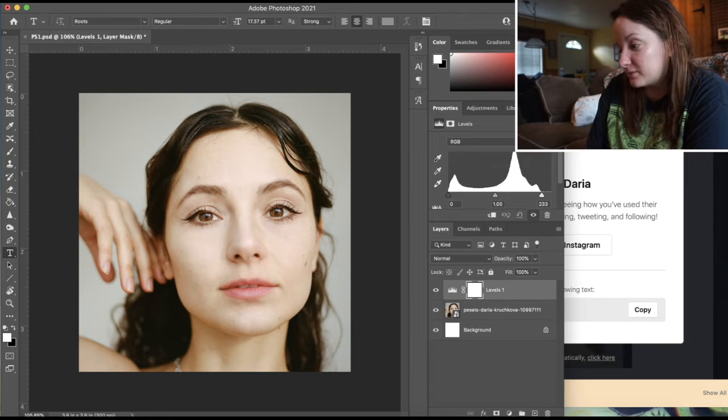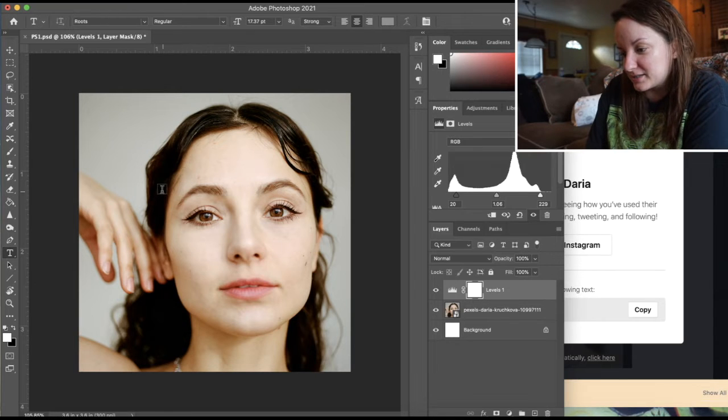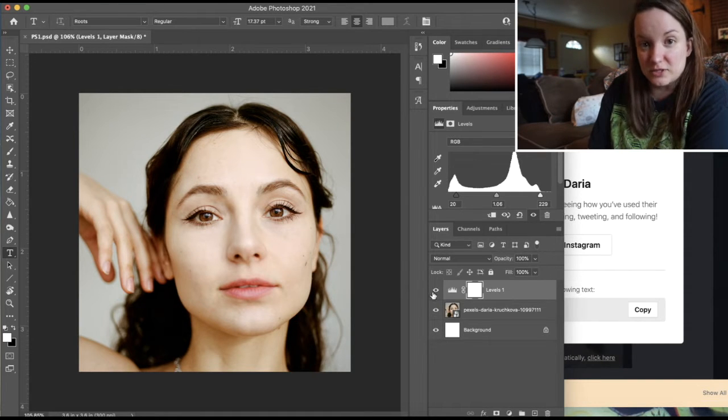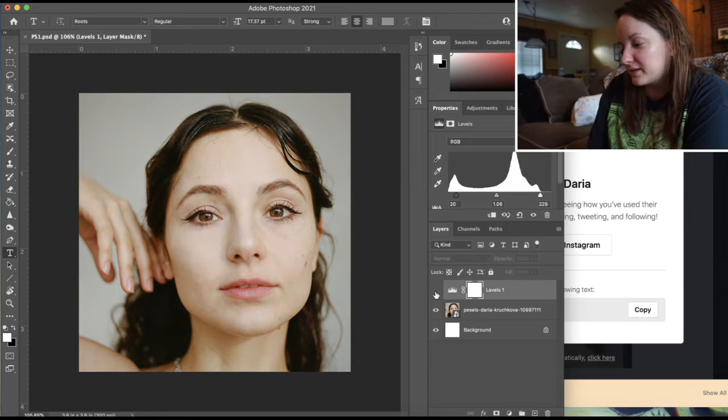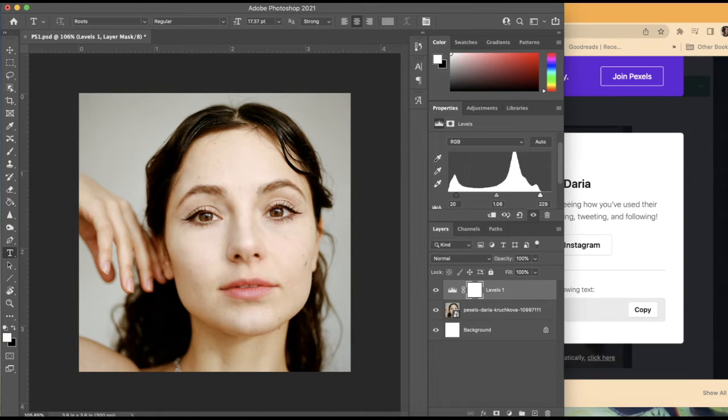So it did a really good job. It crunched the blacks a bit, which is fine. I don't mind it. It doesn't look too contrasty, if that makes sense. But that's the levels. And these little eyeballs are what is showing. So if you want to test it out and see what it looks like, you can just turn the eyeball on and off.